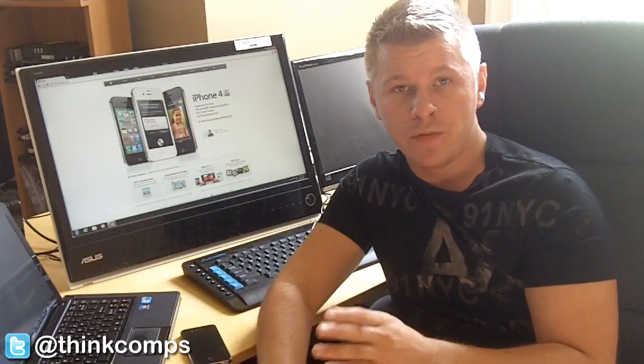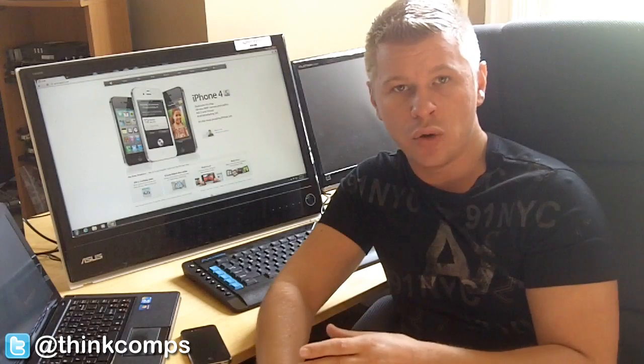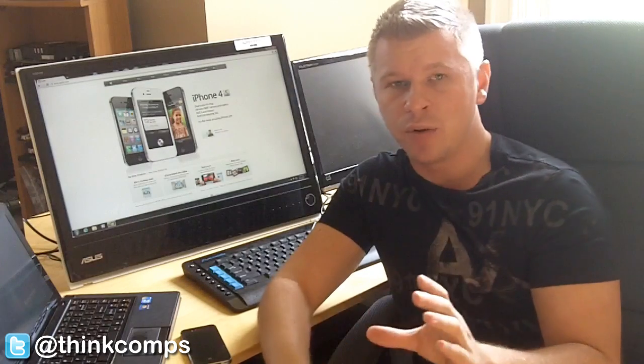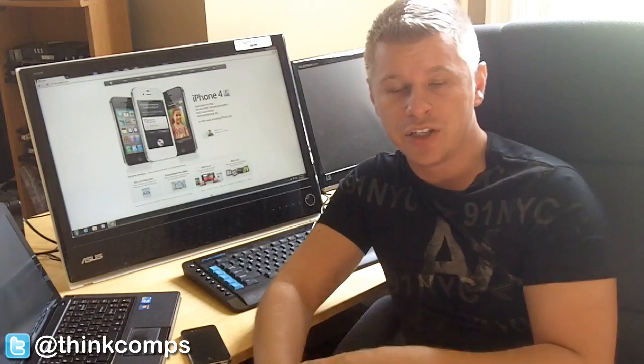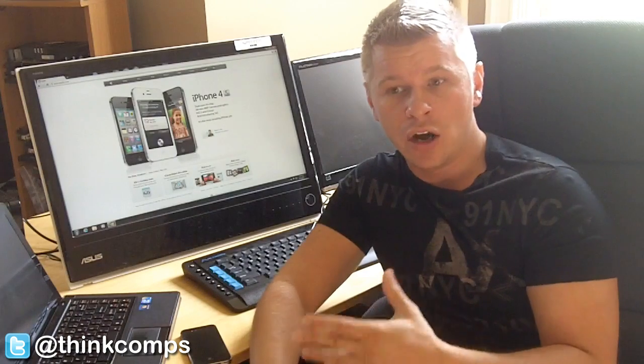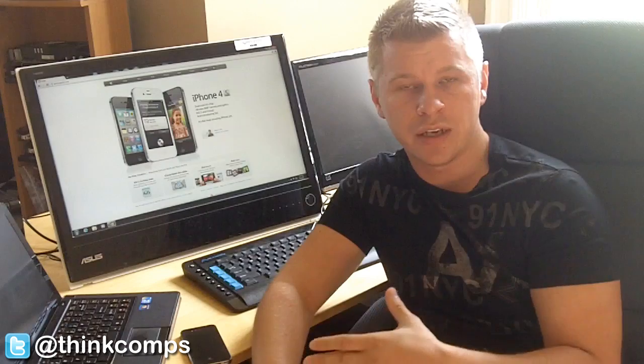And then also the video camera has image stabilization, so a lot of times if I take video of my 4, it's real jittery and moving around a lot. Even if I'm not moving it, it's just the way it is. So this image stabilization should work really well. And it also has facial recognition, which is nice.